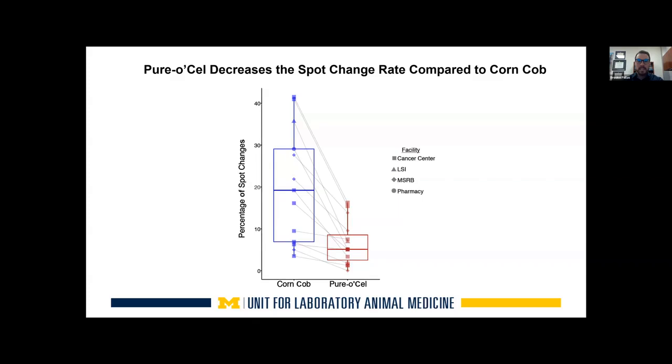So this is when the data got interesting. Once these facilities transitioned their rooms over to Puricell bedding, or this compressed paper bedding, we continued to track the spot change rate for those specific rooms over time. What we ended up finding is that unanimously, every room underwent some level of decrease in the absolute number of spot changes that were required within the mouse cages once transitioned to the new bedding type. This was very encouraging. It obviously showed a significant difference.